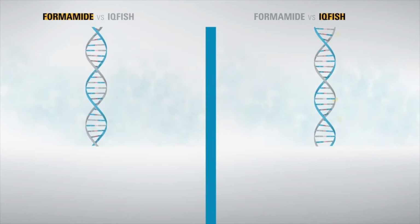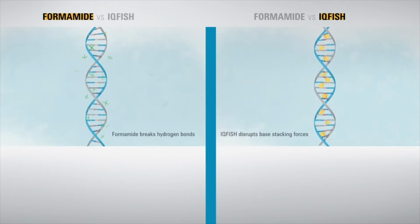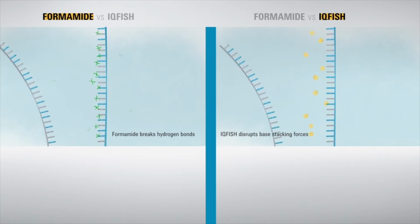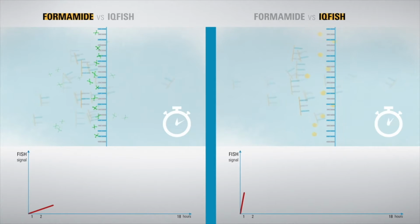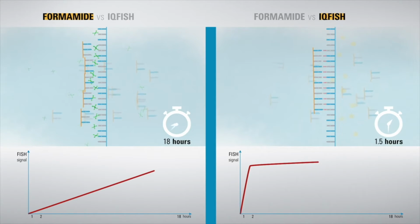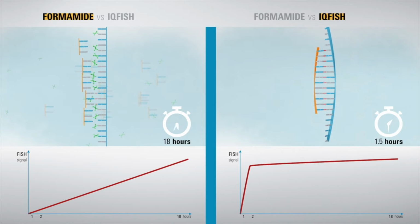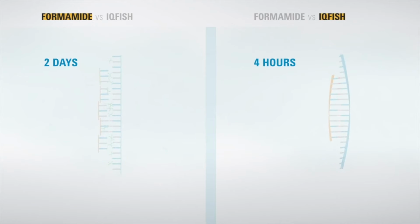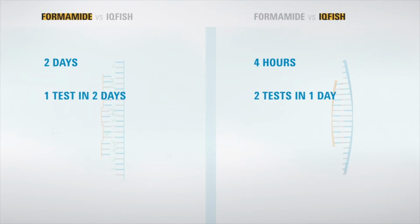Here, we summarize hybridization using formamide versus IQ FISH. Notice the tremendous gain in the speed of probe binding, as indicated by the signal strength. With IQ FISH, a strong signal is achieved in less than 2 hours. Here is a summary of the benefits of using the Agilent IQ FISH workflow.